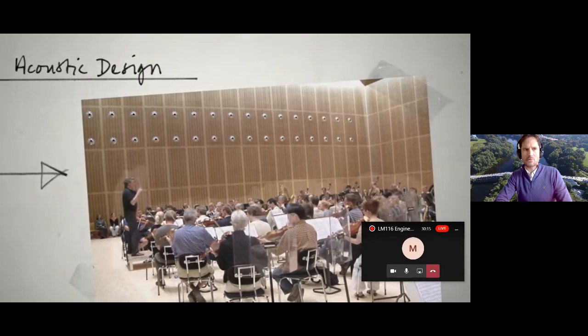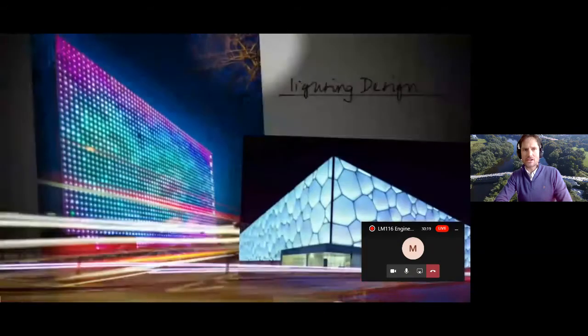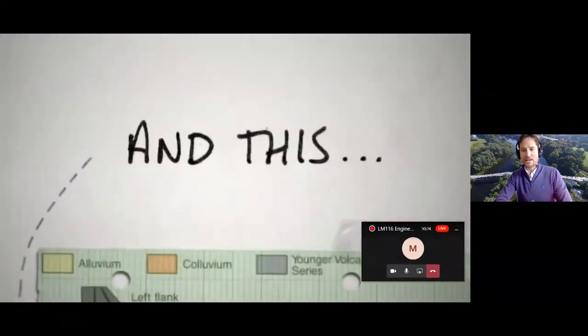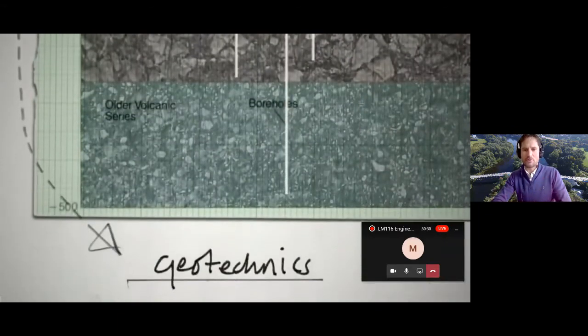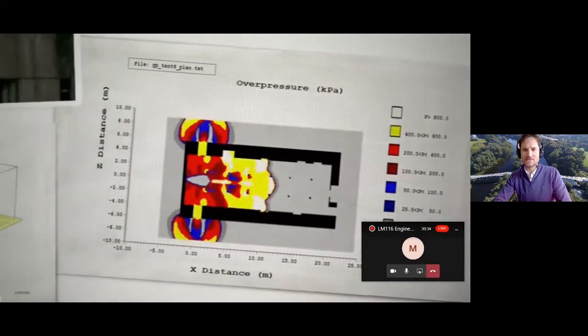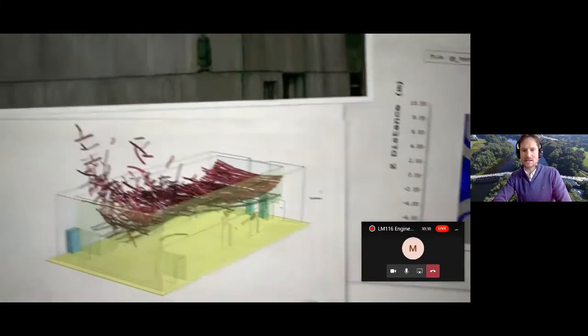On campus, we have the Irish World Academy for Music and Dance, and you can be sure that that was acoustically designed. If we're in a lecture theatre, you'd imagine how important lighting design would be. And of course, the most important part of all buildings is foundations, and understanding how those are supported is very important as well. You might be on a project where you're looking at blast analysis.